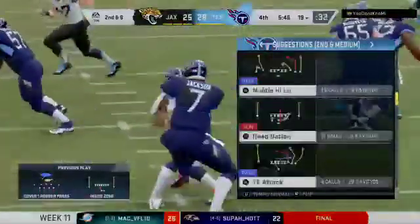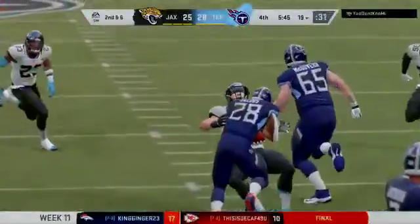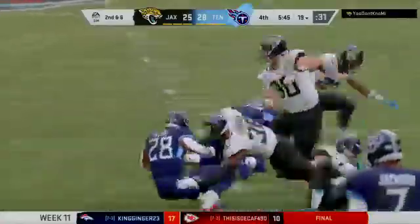A tight game like this, such a tough spot for the offense to be in. Even though they have the lead, Charles, back up so close to their goal line, they got to protect the football.